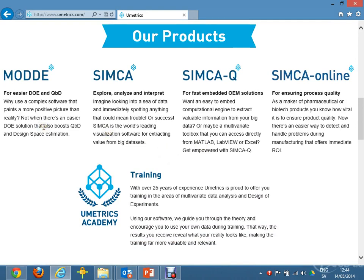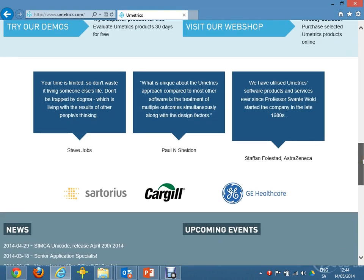So we used Modde for something called design of experiments. You will soon know what that is. And we used Simca for something called multivariate analysis. There are some different names on these things depending on who you talk to.